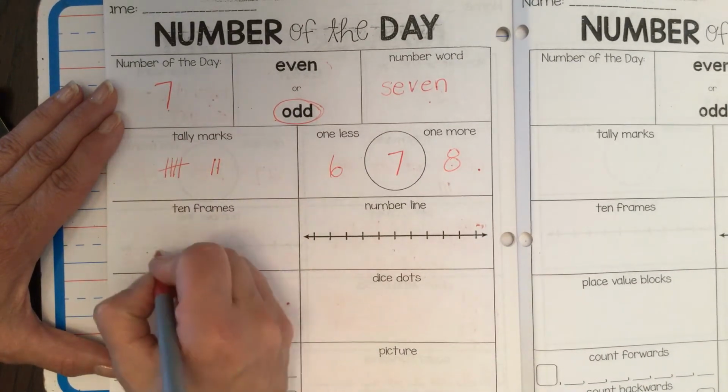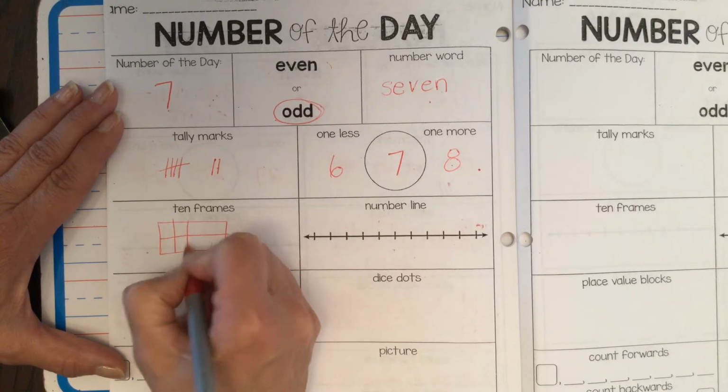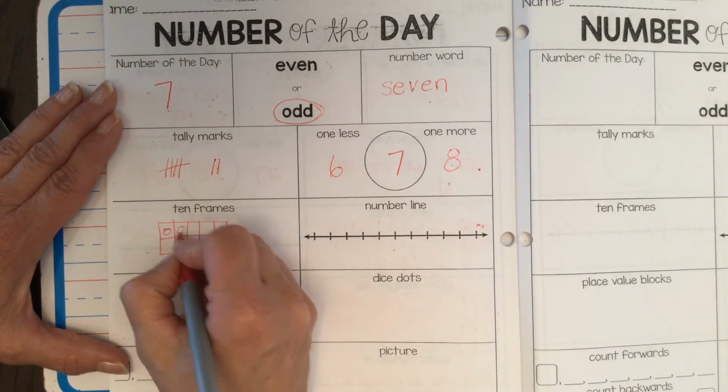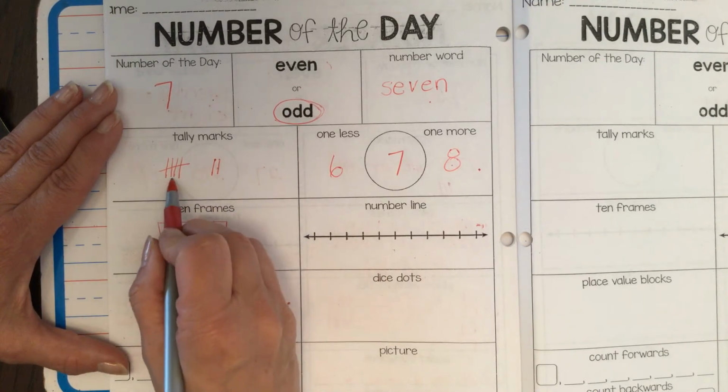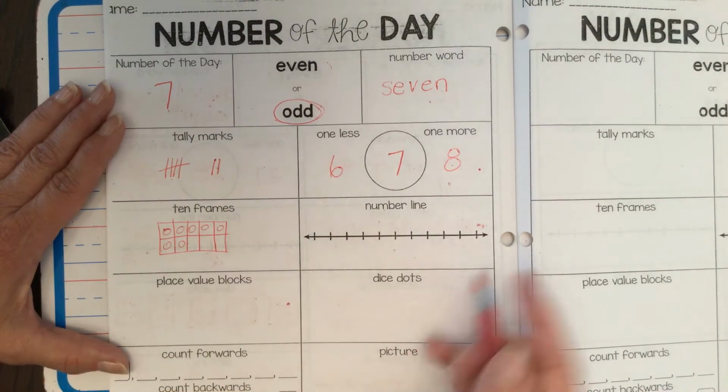In my 10 frame, remember, I don't have anything in the tens column, so I'm only going to need 1 10 frame. 4 lines in the middle gives me a 10 frame, and it's not going to be full. It's just going to show me a whole row of 5 for that tally mark, and then a row with 2 for my extras to show me 7.